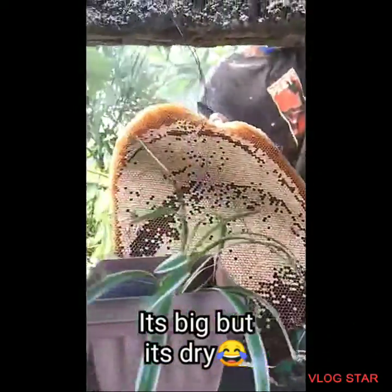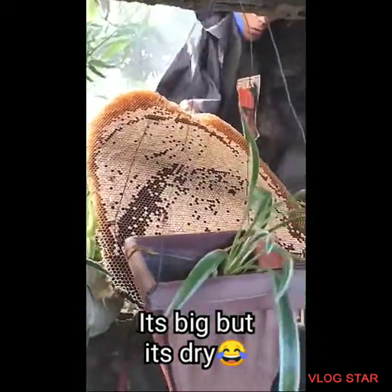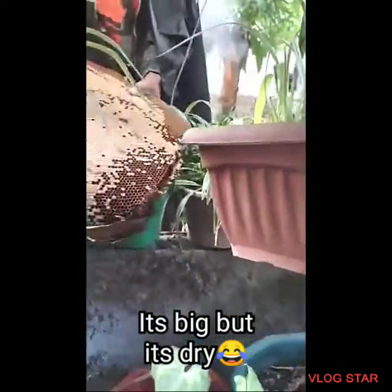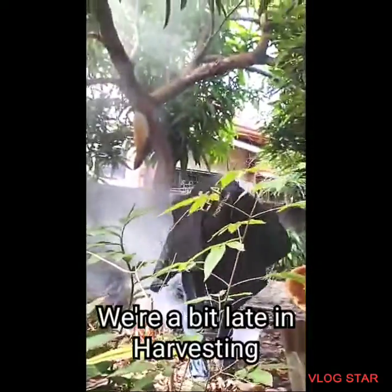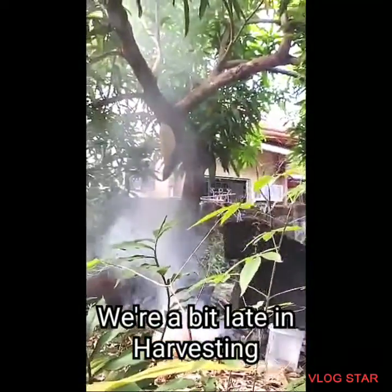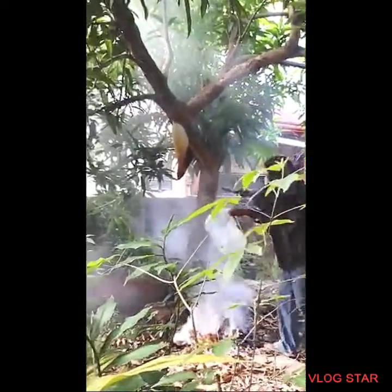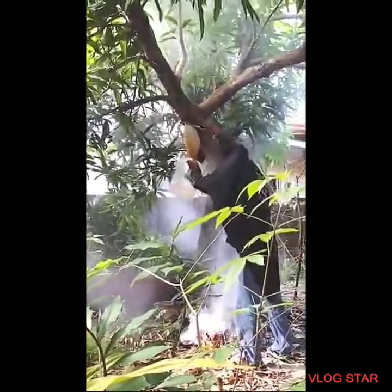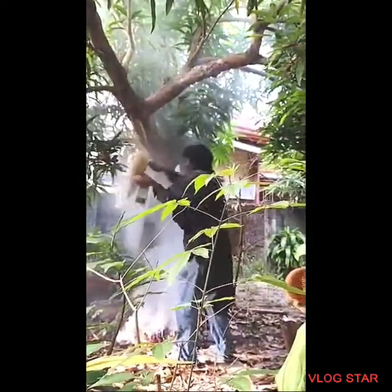My aunties were very excited when they saw this big honeycomb. But Kuya, the fellow, explained that there was no honey there. All the honey that used to be there has already been fed to the younger bees, and there is only a small portion of honeycomb where we can extract the honey. And this is it, as shown in the video.